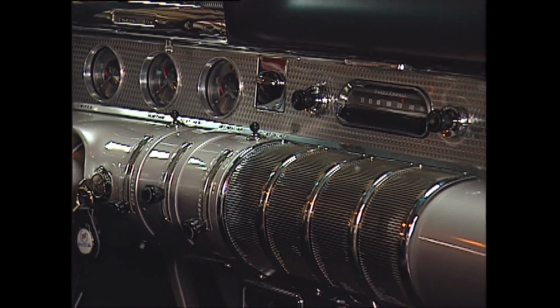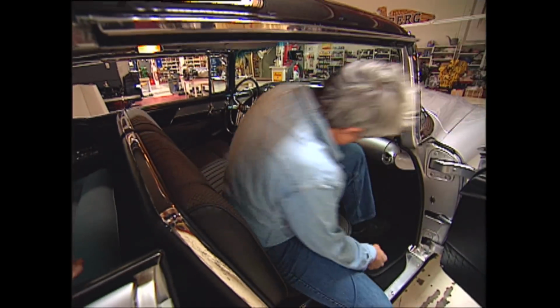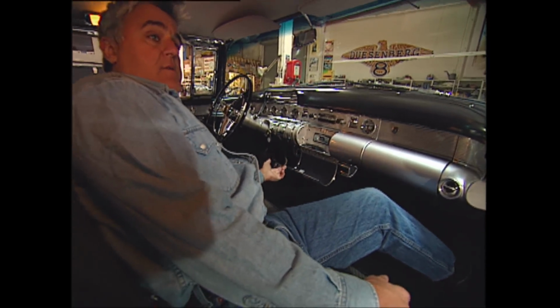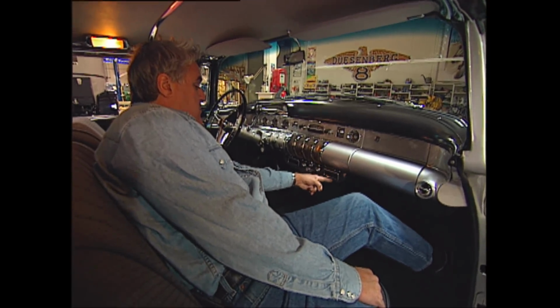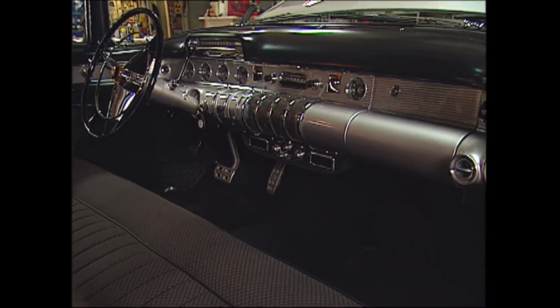Now it looks like the stock radio in the dash, and that is the stock radio in the dash. But what we've done is, you drop the grill down, and you've got modern, nice little secret audio in there. And the folks at Vintage Air do a great job with this vintage air conditioning. That looks almost stock. It does. It fits right in with the motif.